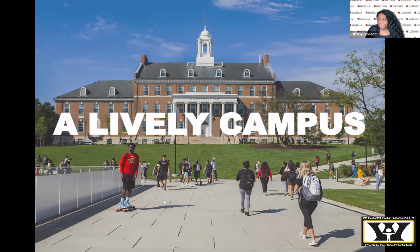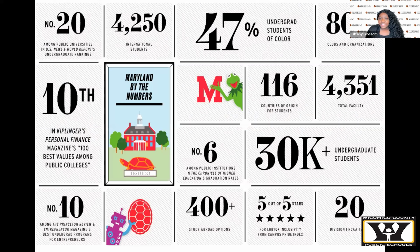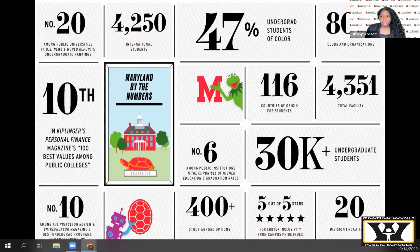This is one of my absolute favorite slides. It just gives you a brief overview. It's called Maryland by the Numbers, and it just talks about some of our distinctions. So our university is a world-class institution. We are recognized nationally, we're recognized internationally for our impressive distinctions, and a few of them are listed here on this slide. I'm going to point out just a few of them for you.